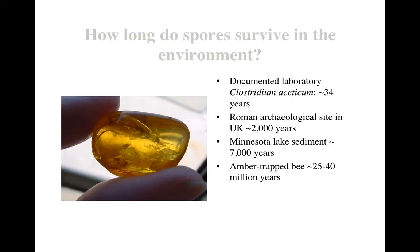Some of the more interesting stuff about sporulation is how long can these spores last, which is actually pretty controversial. We know easily that in nature, spores in the soil can live 50 or 60 years. Other ones, people have found them documented from archaeological sites more than 2,000 years old. It gets a little bit more controversial. You can get in a lot of arguments when you go much older than that.